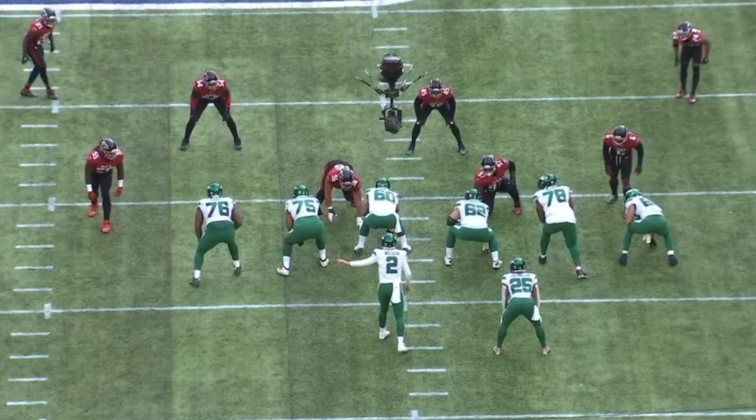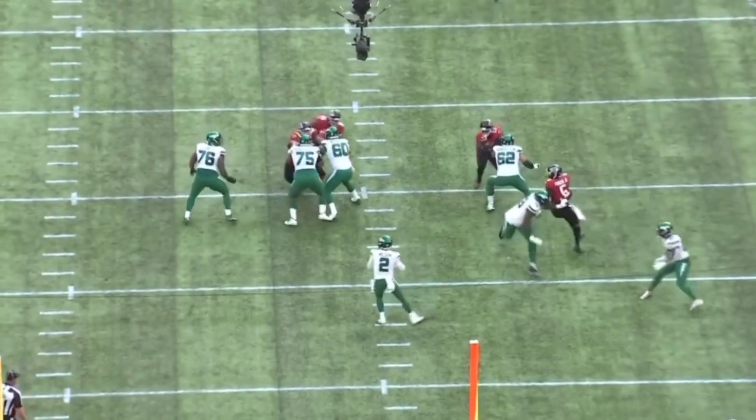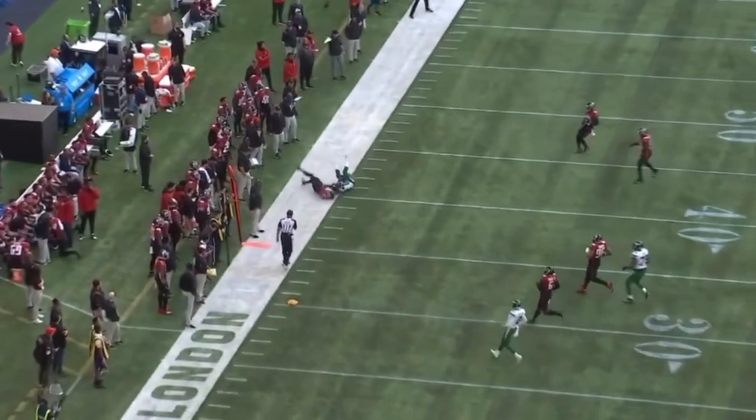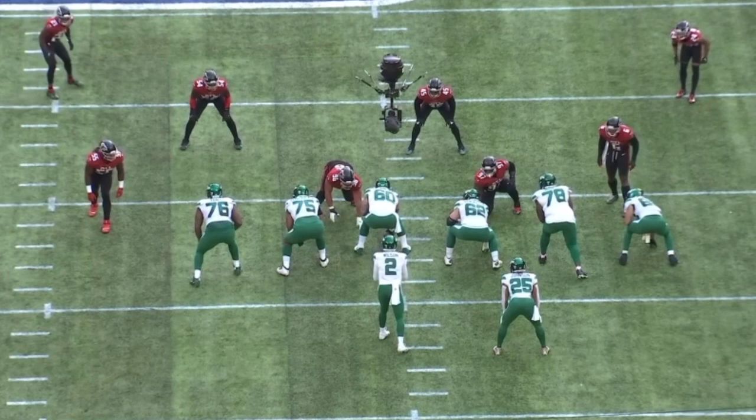A lot of misconceptions. People are saying that Zach Wilson's inaccurate in the short game. Look, he had a couple of really bad misses, and they stand out, and you can't miss those. But I want to show you why and how he was in rhythm in the three-step passing game, how the Jets got away from that, went to more play action, and just break down all of the film in general.